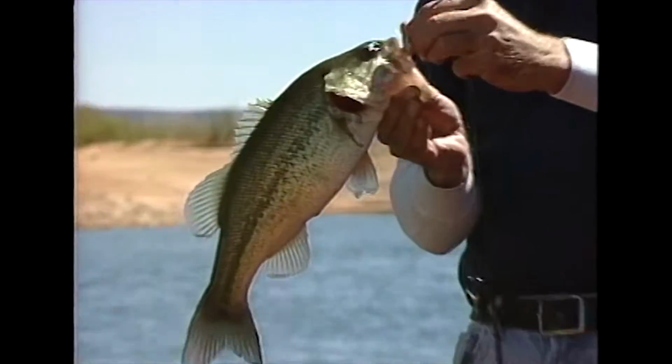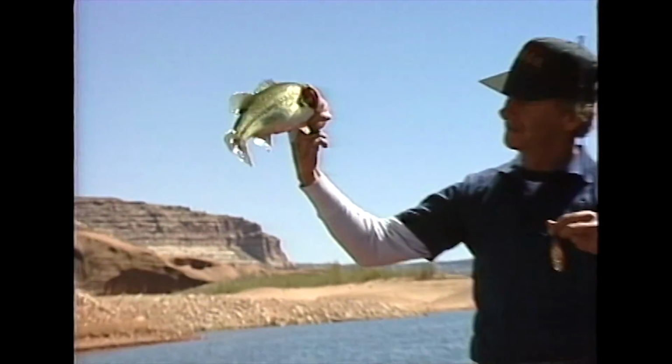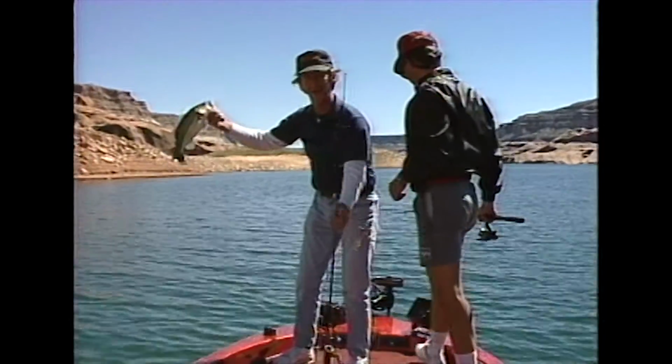All right, Jay, you put us right on the fish here, buddy. You just nailed one, and here you come back in the same little area, so that should hold more fish, and here it is. Nice fish. Nice fat Lake Powell bass. All right, we like it. We like it that way here.